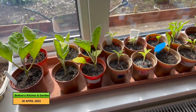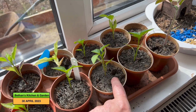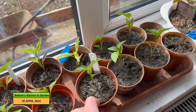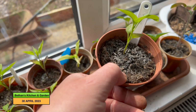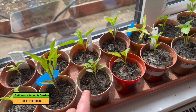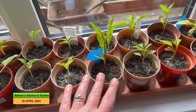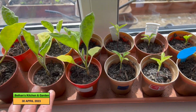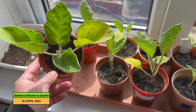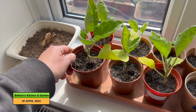On my other windowsill downstairs, I've got my pepper plants, my sweet pepper plants here. These ones are doing well. These were sown on the 9th of March, so they are growing well. And these ones are sort of coming along now, but they have taken ages to get to this point. Some of these are chilies, some of these are sweet peppers, and my aubergines, well, they're not looking too bad, but they're not as advanced as I thought they would be at this point, so I'm not sure what to say about them.